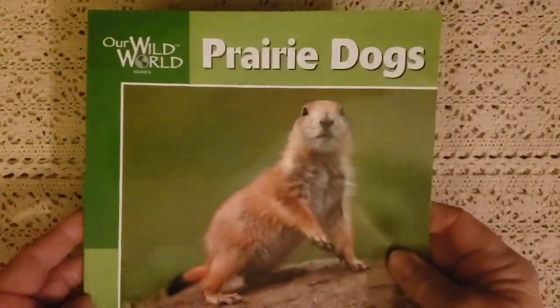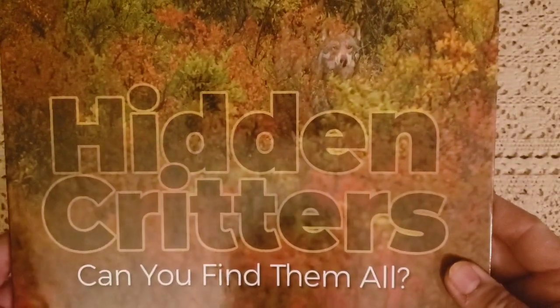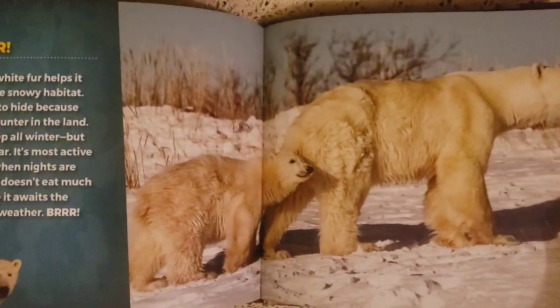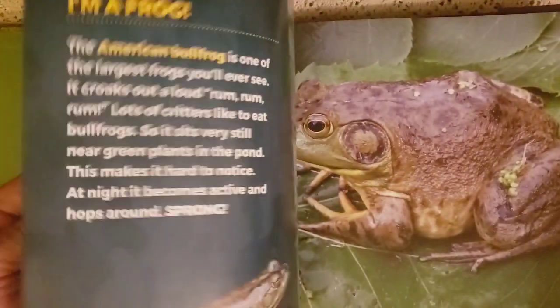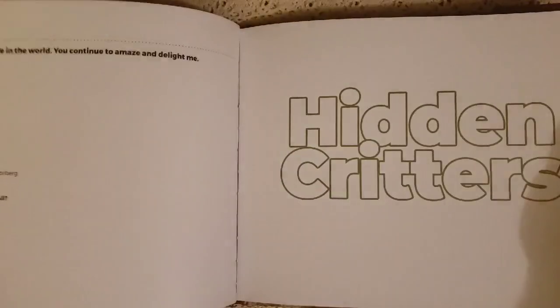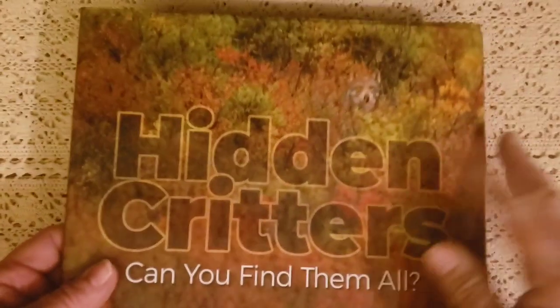The next ones are Prairie Dogs and The Bison, and Hidden Critters: Can You Find Them All? This is a fun book and good for critical thinking. You just have to go in and kind of look for them. Ooh, the polar bears. But they have different pictures, and you have to try to seek and find the animals that are hidden in these pictures. Just the pictures are absolutely beautiful. They're actually photographs, so it's a great book.